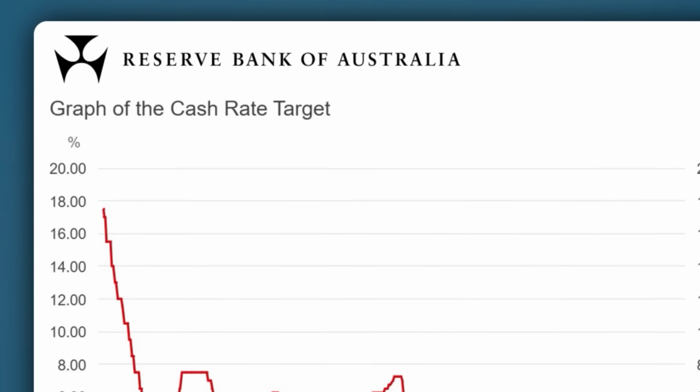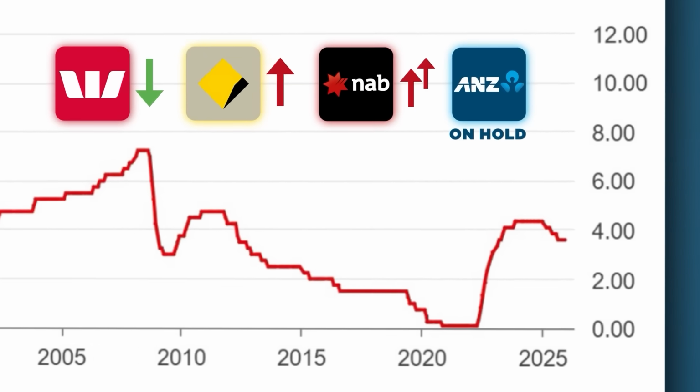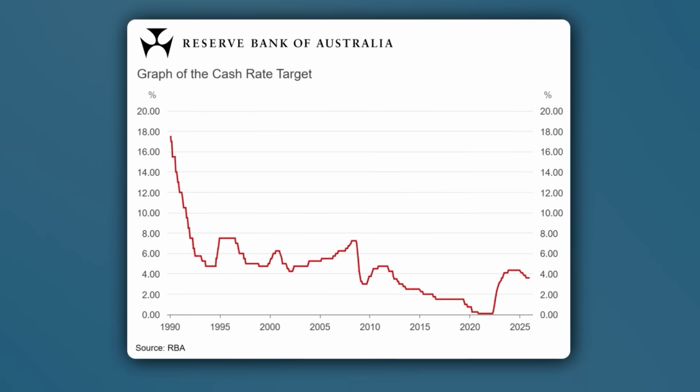So let's start with the thing everyone is still obsessing over, interest rates. 3 months ago, the outlook was one thing. Today, it's something else. Some banks are talking about cuts. Others are talking about hikes. It's easy to become confused. And honestly, people are giving far too much weight to a 25 basis point move.